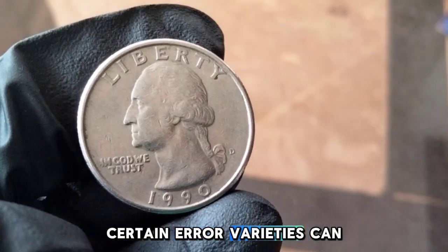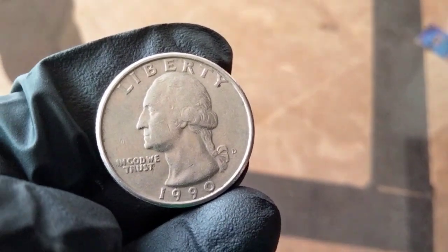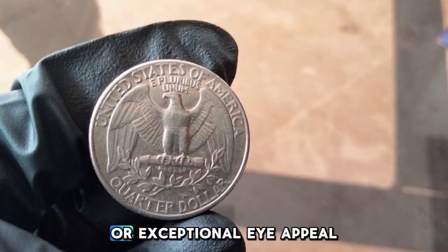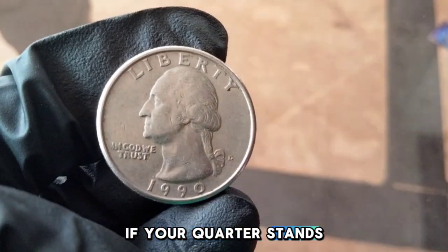Certain error varieties can bring in anywhere from $50 to several $100s depending on their rarity and demand. Toning and eye appeal: some collectors pay a premium for coins with unique toning or exceptional eye appeal. Although this is more subjective, it's worth considering if your quarter stands out visually.